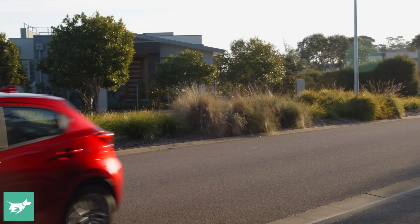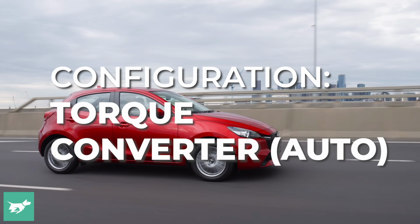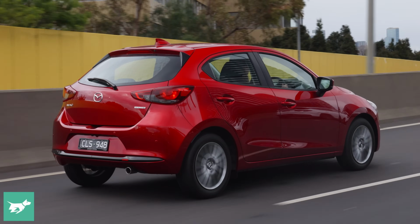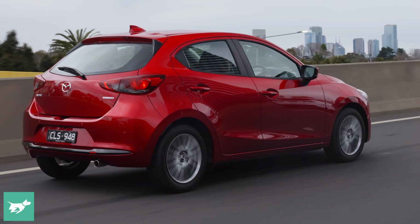As mentioned before, you can only get the 6-speed manual gearbox on the entry-level Pure model, and I think that's a big shame actually. It would have been lovely to offer it range-wide, because I've had a try of it on the open road and it's an incredibly slick unit.